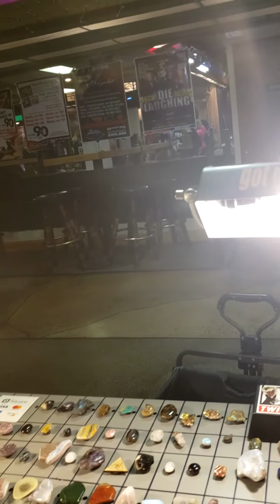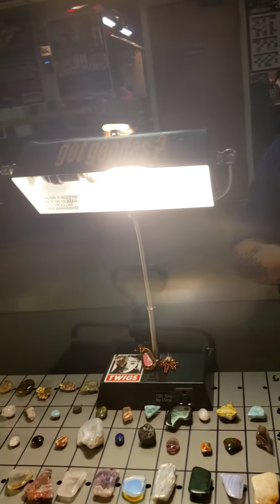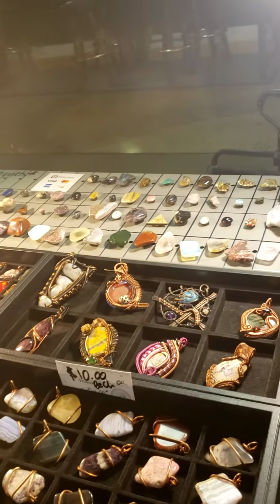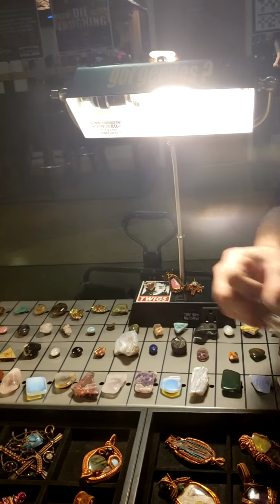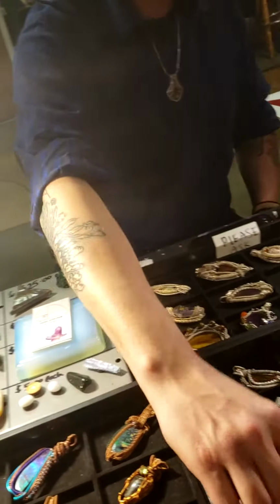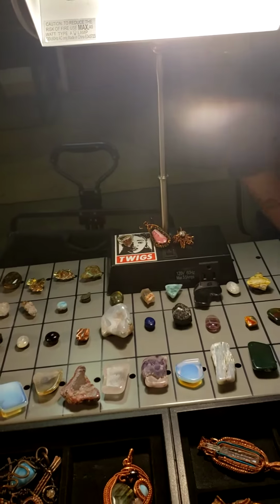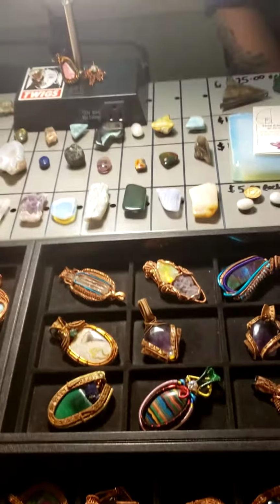Wow. Through here. On the front or back. It's beautiful. There's another raw opal here. And there's another raw opal. Wow. And another raw opal here. You mean $300 and 50? $350. That's beautiful. I can do $330 cash or debit credit.